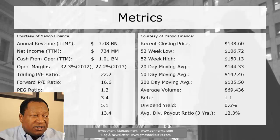On to the valuation metrics. The trailing PE ratio for BARD is 22.2. The forward PE ratio for BARD is 16.6. That's the kind of trend we want to see. That implies that earnings are expected to increase. The PEG ratio is at 1.3. That's still around 1, so it's worth considering. The price to sales ratio is at 3.4, reasonable. The price to book is at 5.1. Also considering it's somewhat of a technology company, that also appears reasonable to me. And the enterprise value to EBITDA ratio stands at 13.4.